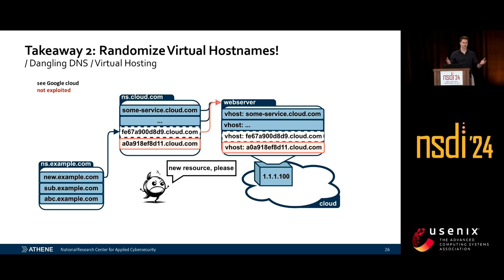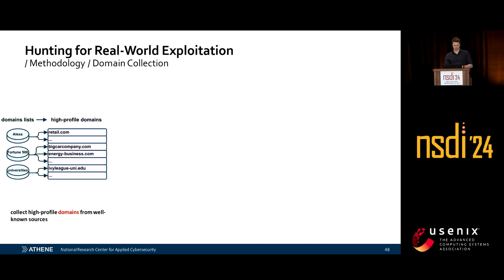And by sheer coincidence, we don't see any Google Cloud hosted resources exploited in this manner. So it's only cloud providers that allow these user-chosen names. Okay, so that's kind of the main issue. Now I'll tell you how we conducted this study and discovered these abuses.